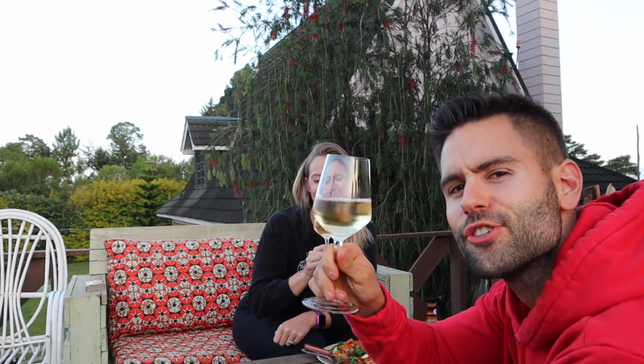Cheers. To the Tea Cottage. Oh, that is such a good wine. So when we went to Inti, we bought this wine, and it was 5,500 Kenyan shillings, so about $55 US. And it's only $17 US. Yeah, we paid 1,700 Kenyan shillings at the store for it.